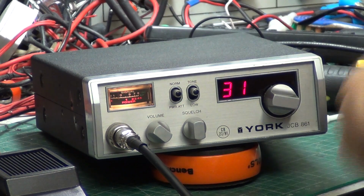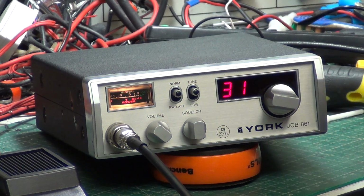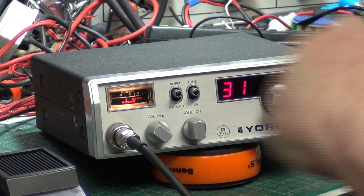So, here we are, York 861. It's in a box, it's in immaculate condition. It's 1981. It's an earlier version with the LC7136 synthesizer.